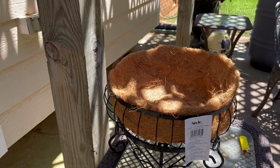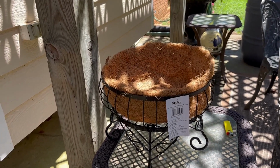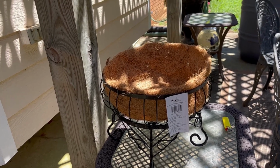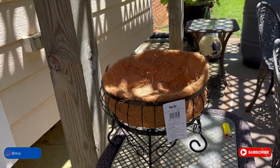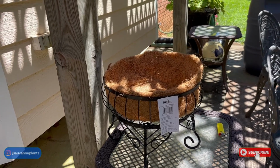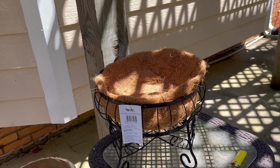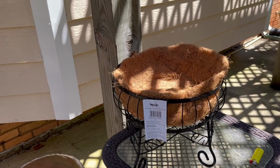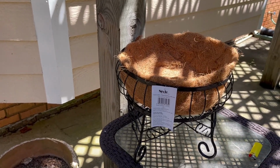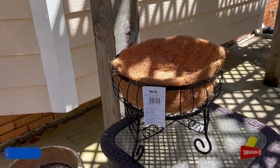Y'all, I still do not know where I'm going to put this, so I'm just gonna plant it up right here, and then when I see the perfect space, I guess I will put it there. It wouldn't be in the way in the front, but it's not really a good space right now to put it, because there's nothing on the porch, no type of table.